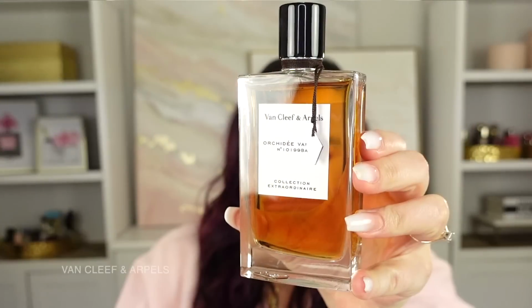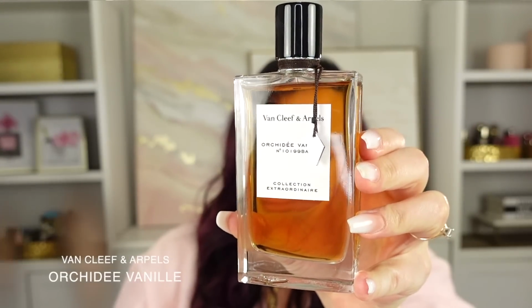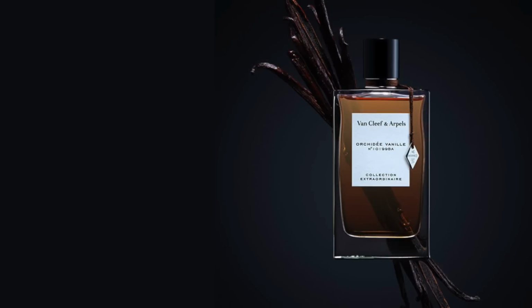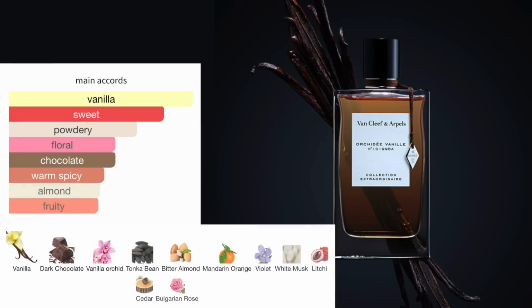The next winter scent that I have is a classic one. It is a cult favorite if you love vanillas, and this is the Van Cleef and Arpels Orchid Vanille. And this is such a beautiful vanilla scent, but it's a vanilla floral. So it's described as a warm floral, but to me, it comes off a little bit gourmand because it is sweet and it has such a great vanilla base to it. The keynotes to this one are vanilla, vanilla orchid, tonka bean, and dark chocolate.